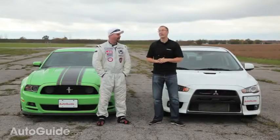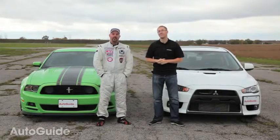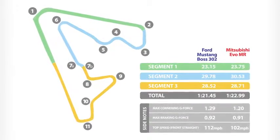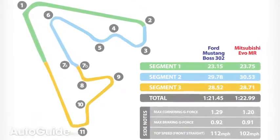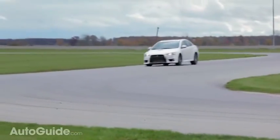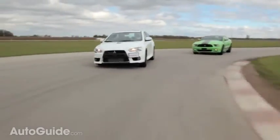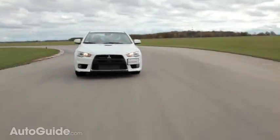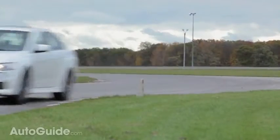So Dave, give us the lap times. Is my Evo really as fast as I think? Well, sorry to break it to you, Colin, but the Boss 302 actually lived up to its name. It did a fastest lap of 1 minute 21.4 seconds versus the Evo with a 1:23 flat. Maybe this is a convenient time to say so, but I never thought the Evo was going to win this comparo. Still, I'm really impressed at what a great job it did at keeping up with the Boss. It really did do a great job, and part of that was just how well balanced the car is in the corners. It rotates surprisingly well, and it just slingshots out of the corners with that all-wheel drive system.